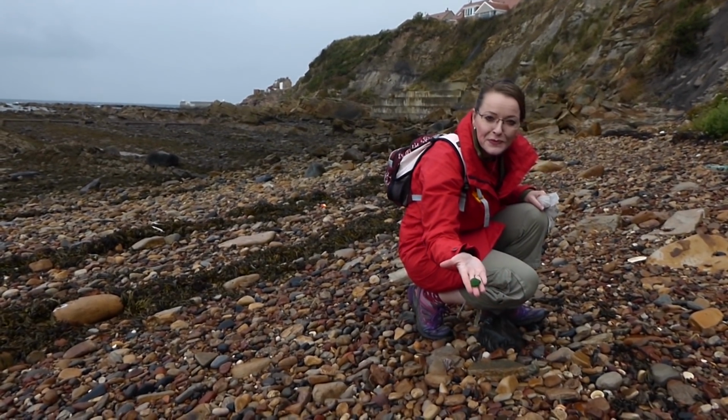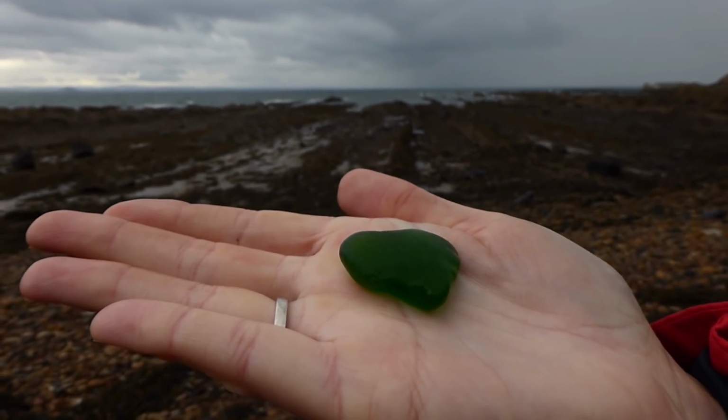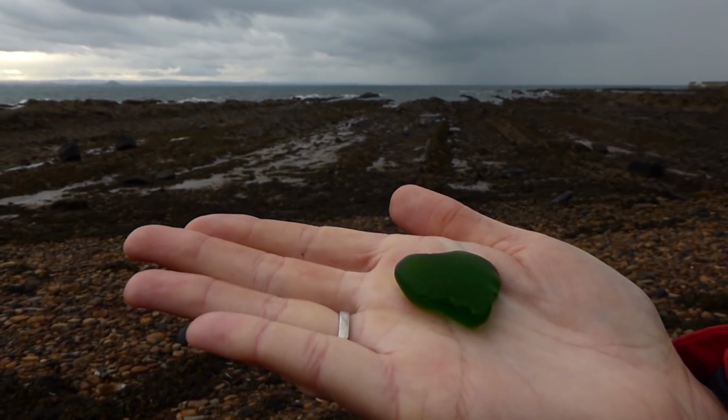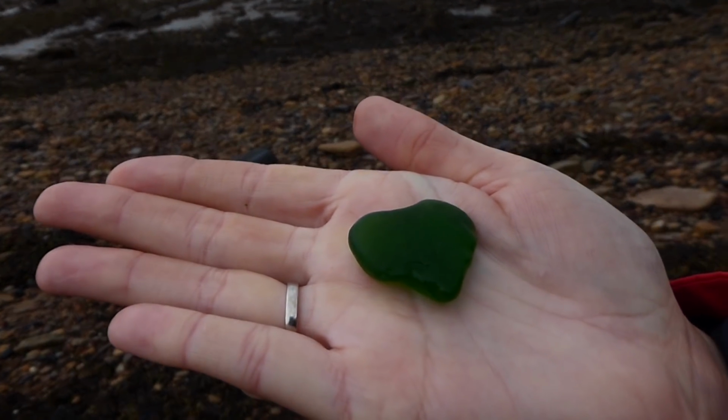That's a beautiful piece of green. That's really nice. It's a really deep green, but it's actually quite bright in the light just now. Down the camera, it looks almost black. No. It's a Kelly green, so it's a really bright green. Really lovely piece.